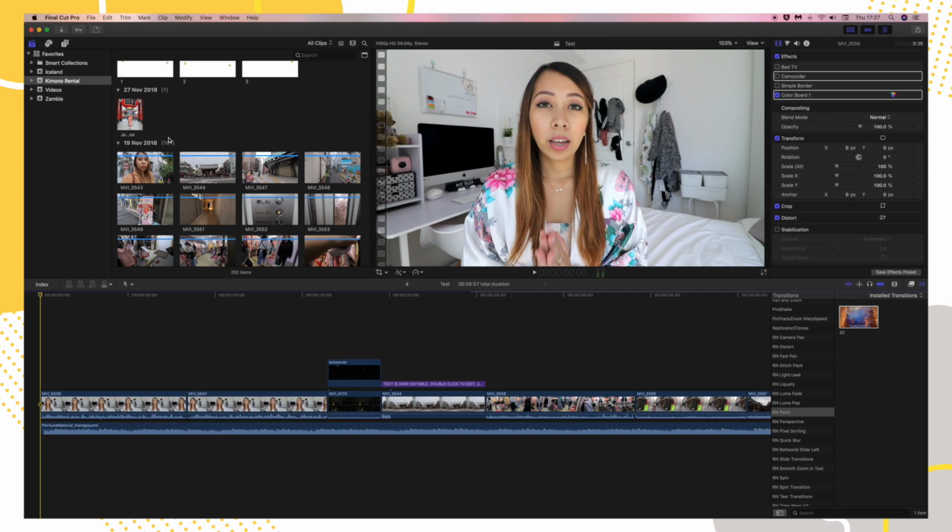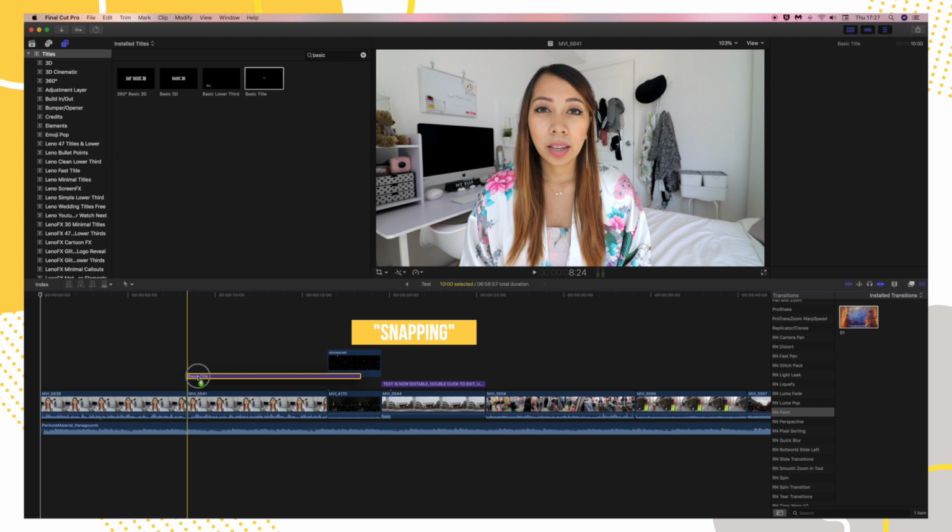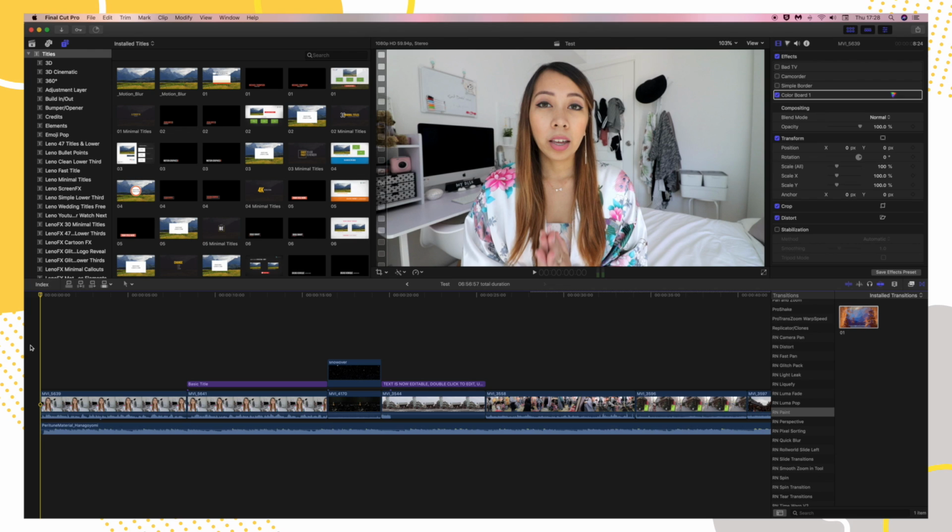To also help my editing workflow even better, I always ensure that the feature of snapping is always on, so that for example, I can always precisely layer this text with this clip. Another important thing to remember is to check out the keyboard shortcuts that you can use so that you can get familiar with them and make your editing process even faster.